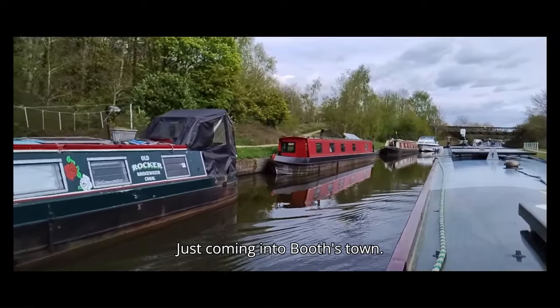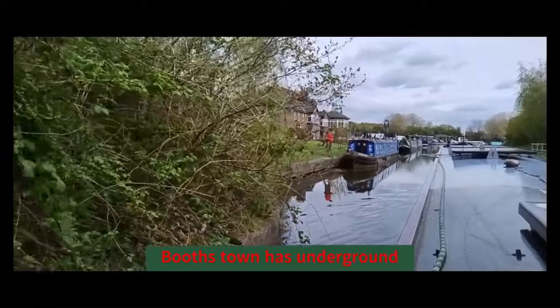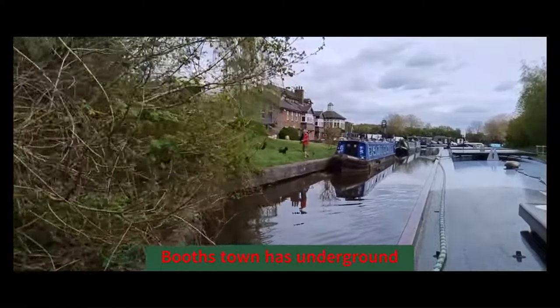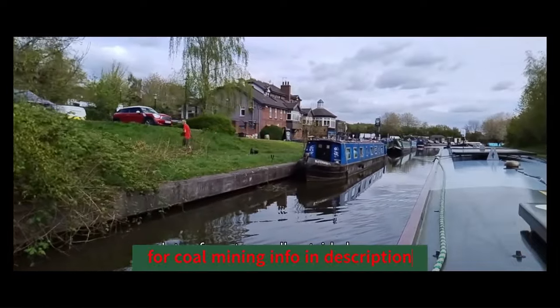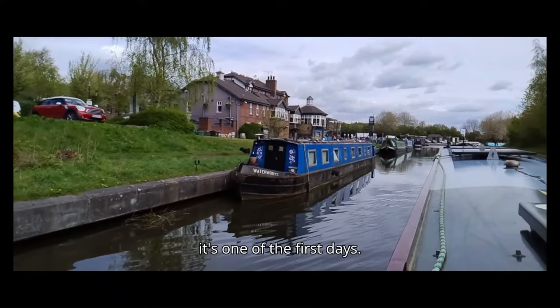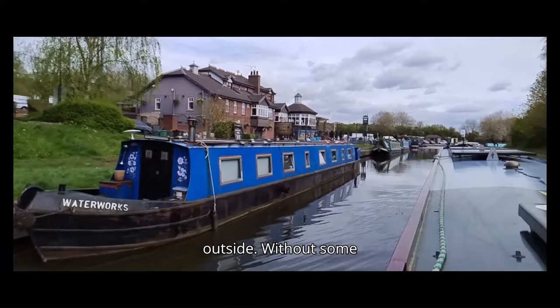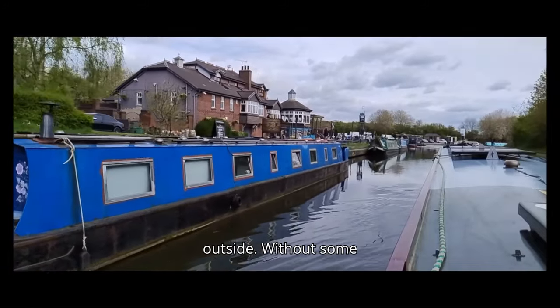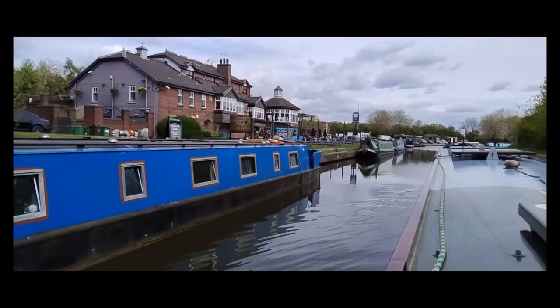Coming into Boothstown and a massive great pub, with lots of punters all outside because it's one of the first days when it's pleasant enough to actually be outside, without some howling wind and rain that we've had of late.